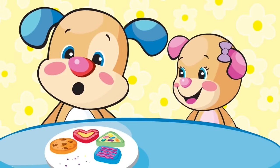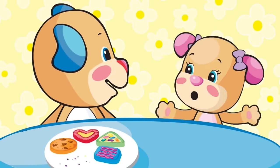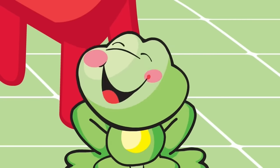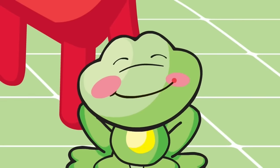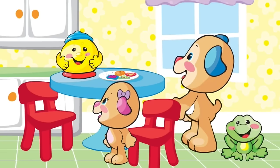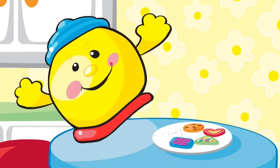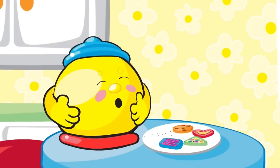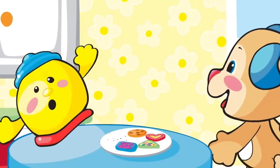How many cookies did we have before? Five. Where'd the other cookie go? I don't know. Is it on the table? Is it under the table? Hey, cookie jar, was it you? I ate the cookie. I had to try one. It looked so good, and it was there. I've never had one. They're really yummy. I was thinking we could share.